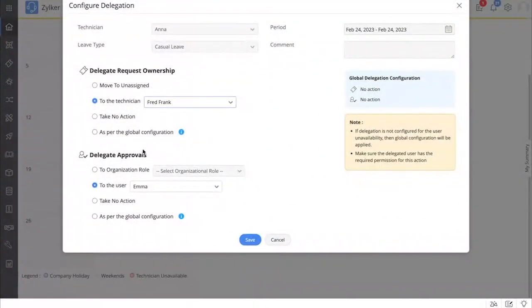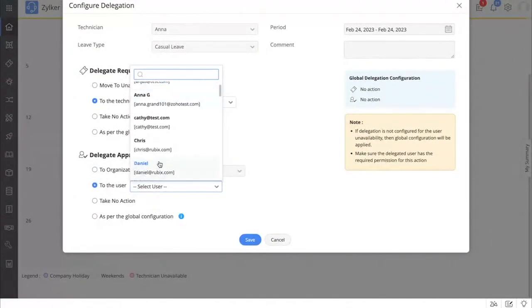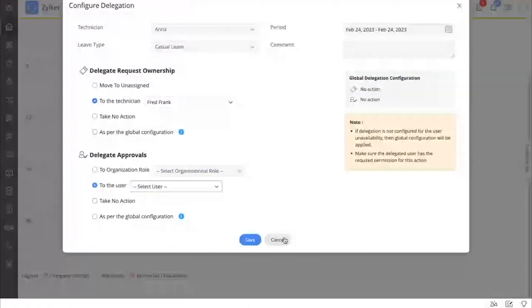So to set up a delegation, you can choose to delegate the request to specific technicians, or you can also go as per global configuration. And as an end user, if you want to delegate your approvals, you can also delegate approvals to specific organizational roles, or you can also choose to go with individual users. And again, a global configuration also applies to approval delegations.